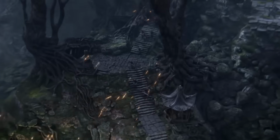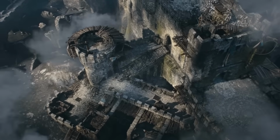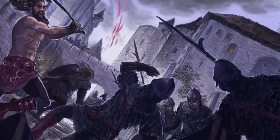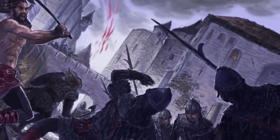The sagas describe the krokspjord as a weapon that caused particular fear among opponents, not just for its physical damage, but for the psychological impact. The prospect of being caught by such a weapon added another dimension of terror to facing Viking raiders.